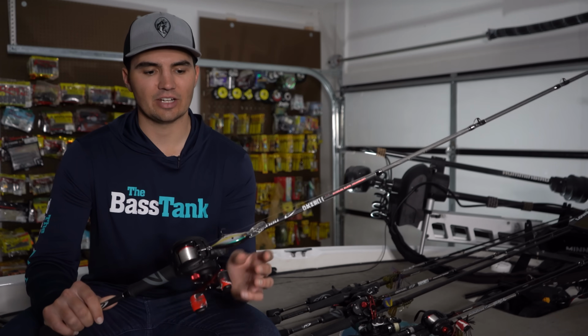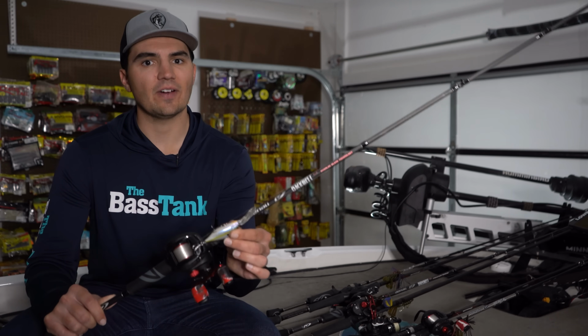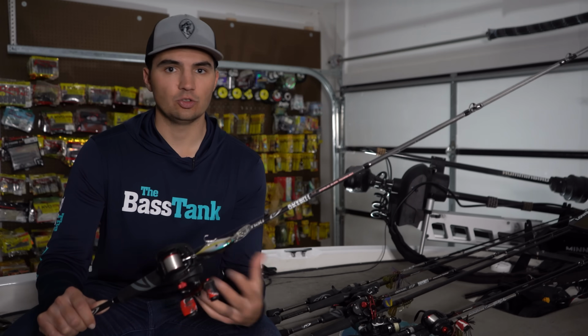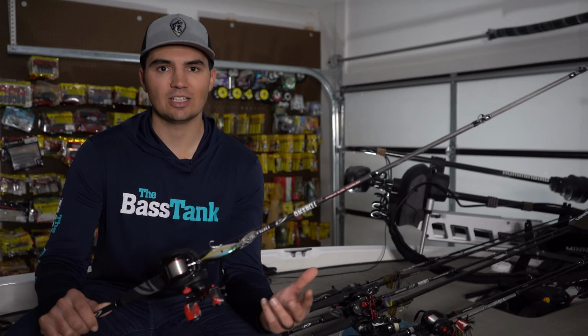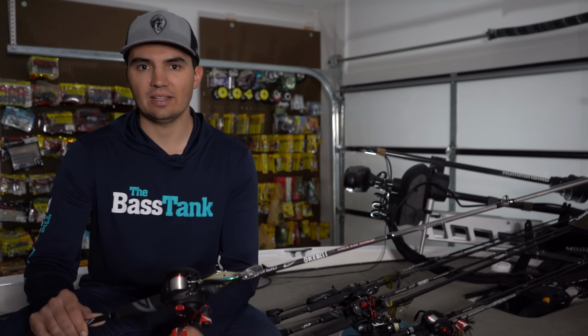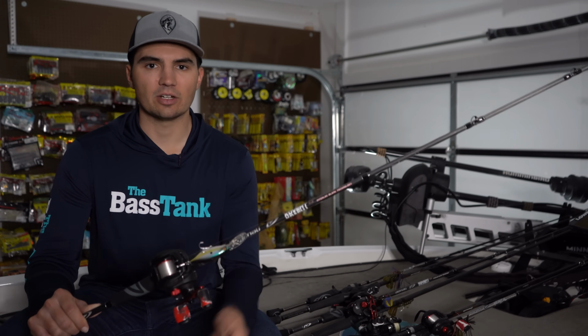And even if it's sunny, I should still be able to get some reaction strikes if I can get around some rock piles and brush. The reason a medium diving crankbait for me is such a great tool in the fall is that I can throw it up in shallow water, let's say 1 to 2 feet of water, but also I can work it out deeper in 8 to 10 feet of water, especially if you have the right crankbait.